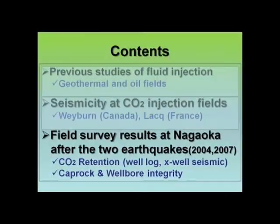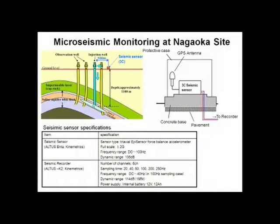Okay, let's move to the last one. The last one is the field survey result at Nagaoka after the two earthquakes in 2004 and 2007. At Nagaoka, we installed just one geophone system at the surface of the CO2 injection site. The distance between the seismometer and the CO2 injection was just 100 meters. We inject CO2 into the reservoir at a depth of 1.1 kilometers.